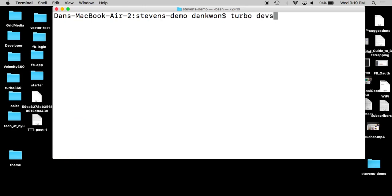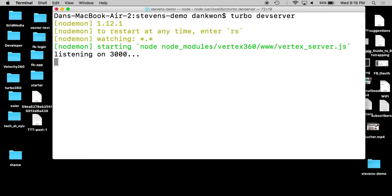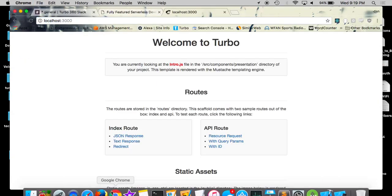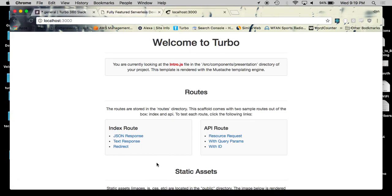And we do turbo dev server just to make sure everything worked. Okay? And this is running in an actual Node Express server on localhost. So localhost 3000. And you should see this. This is a React project. So this automatically scaffolds React components for you, a very, very primitive React project, but just so you can get off the ground, just so you can get up and moving without setting up all these React defaults over and over again. Okay? Everyone good?